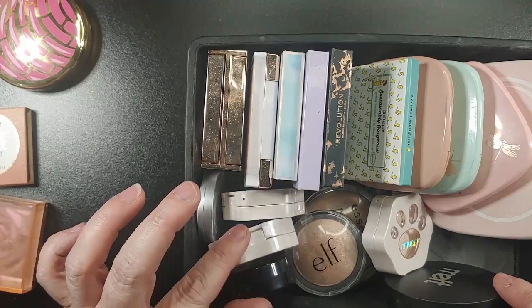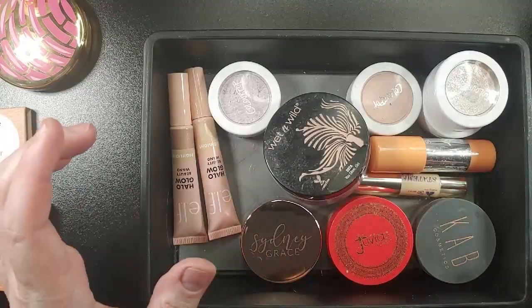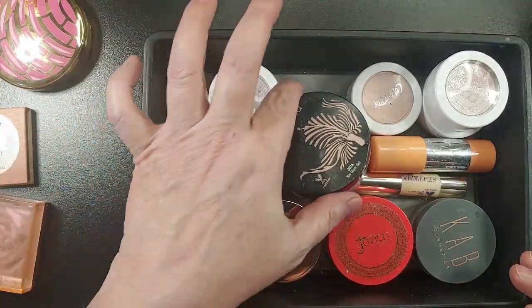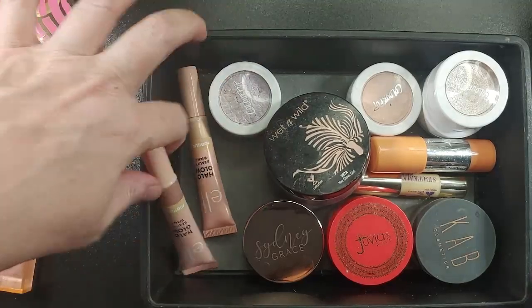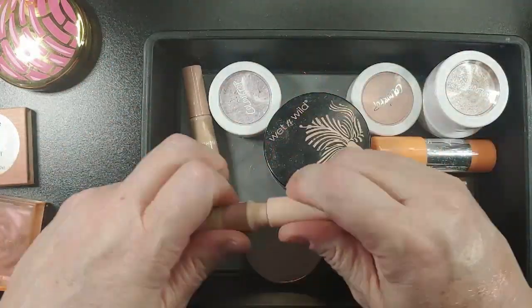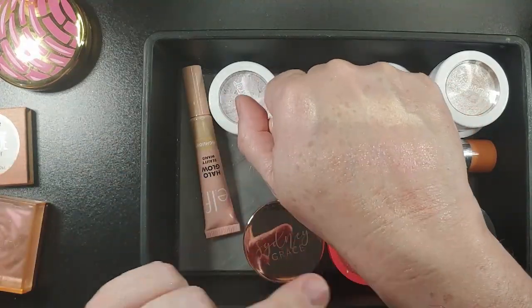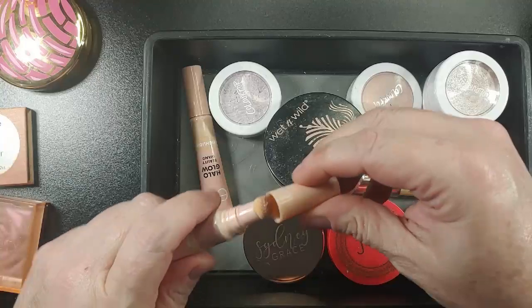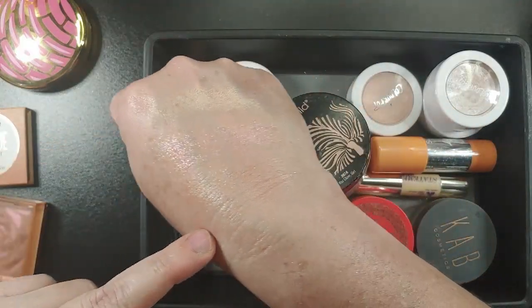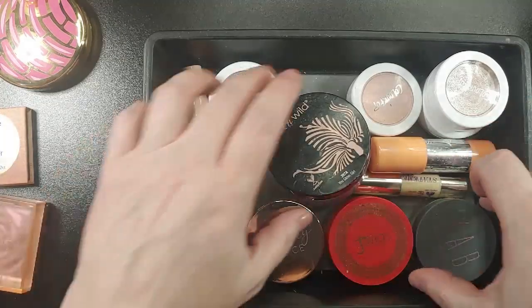So there we go. And, yeah. So I think that's it. That's it for my powder highlighters. But we are going to use cream highlighters. And here we go. This one's pinky. This is called Rose Quartz. There we go. Yes, that's beautiful. Did you guys see it? Am I in? There we go. So that's good.